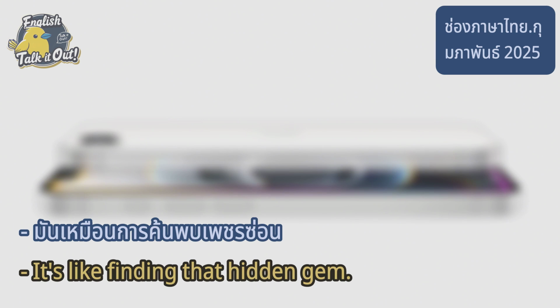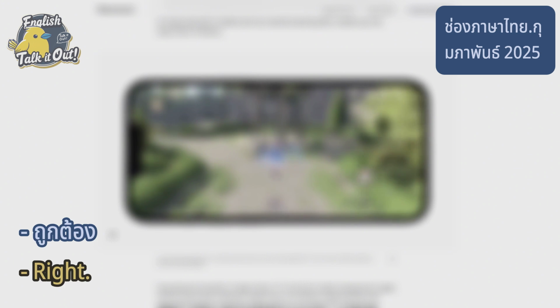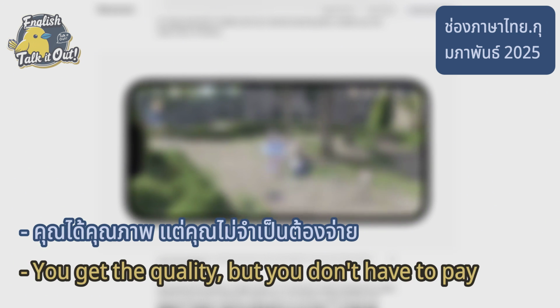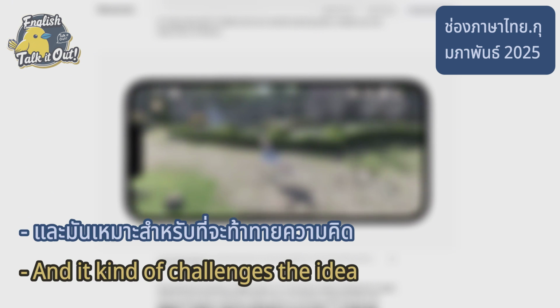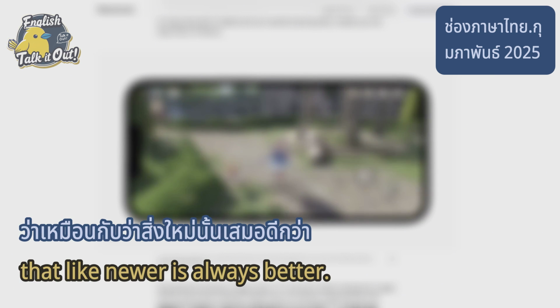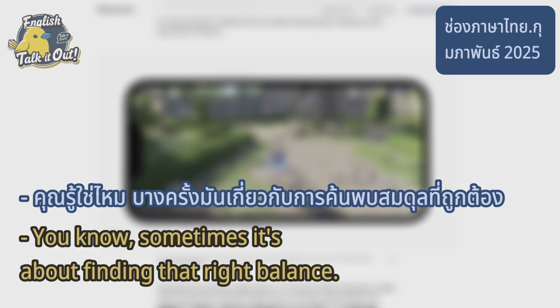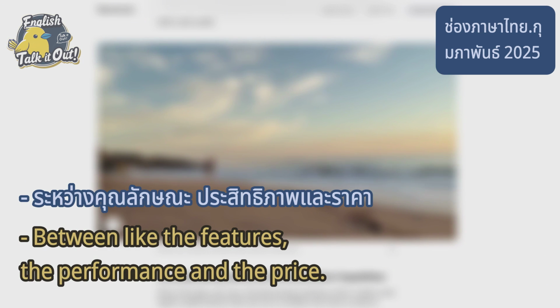It's like finding that hidden gem in this sea of expensive gadgets. You get the quality, but you don't have to pay that super premium price. Exactly. And it kind of challenges the idea that newer is always better. Sometimes it's about finding that right balance between the features, the performance, and the price.